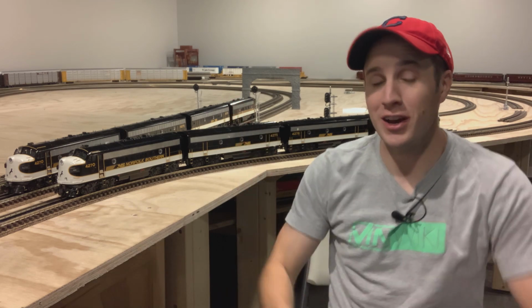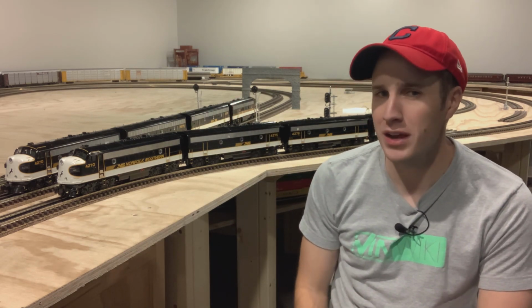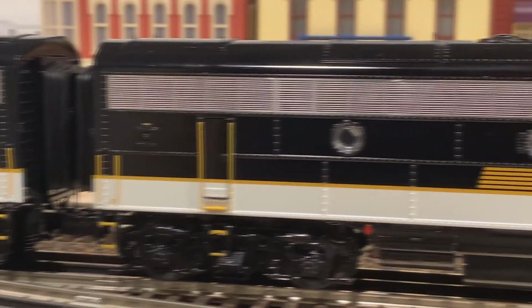So thanks to the train gods, I found a gentleman who had bought the ABBA consist brand new with the intention of building a layout of his own. He never got around to building that layout and was now looking to offload the set.